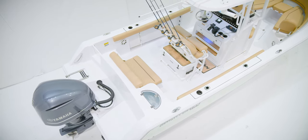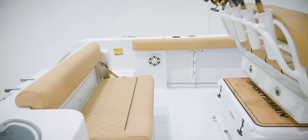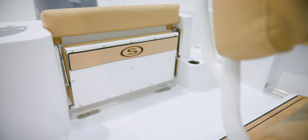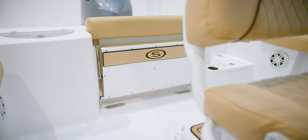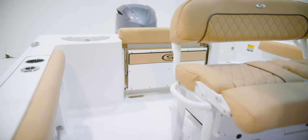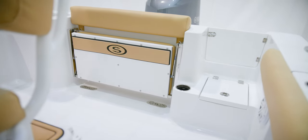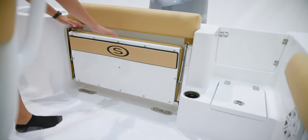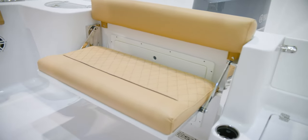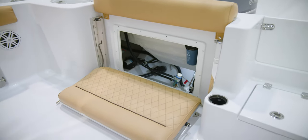Let's talk about the rear deck area on the Open 232. It offers more room behind the leaning post and maximum open cockpit space. When it's time to fish, the rear bench conveniently stows away to open up cockpit space and make it easier to walk around the leaning post. When the seat is down, it sits two to three comfortably and has a deep design for comfort. The seat bottom completely removes, revealing best-in-class access to the bilge.